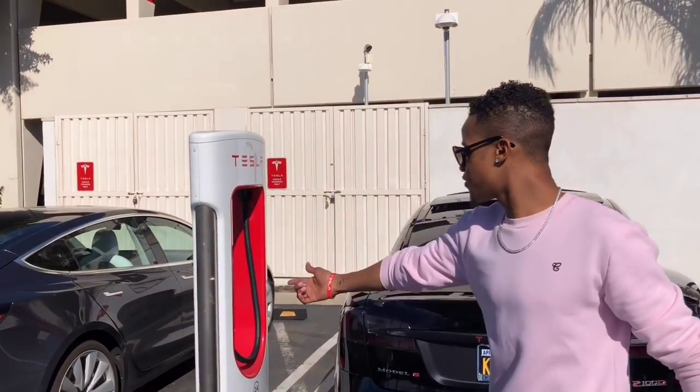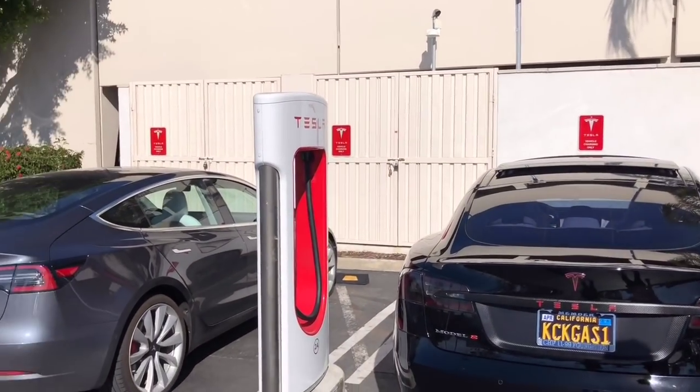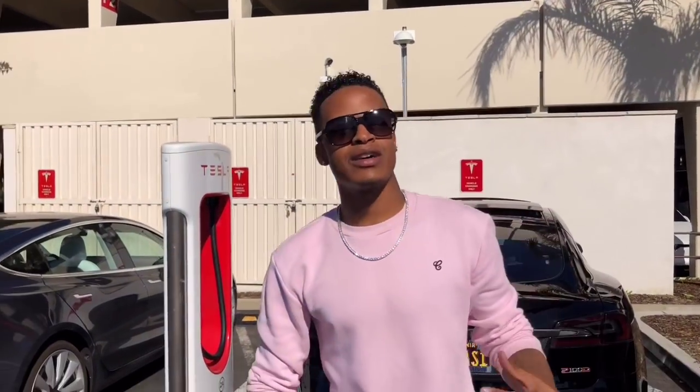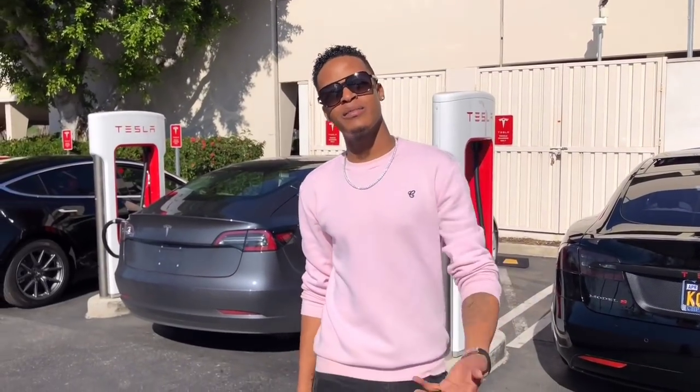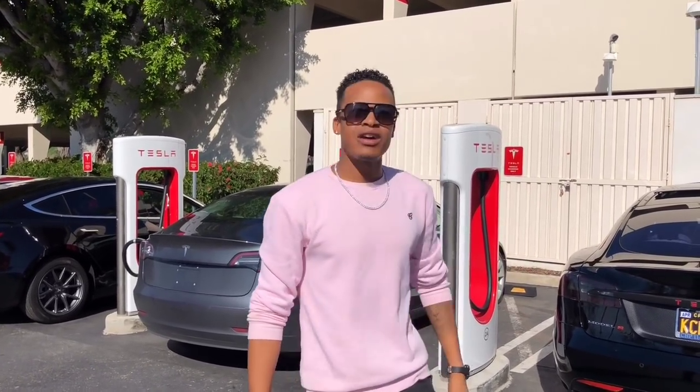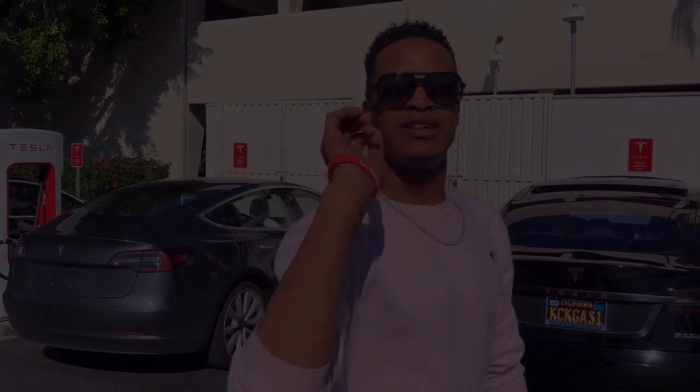We have actually a performance model here, so we're gonna see a lot of those at the track today, hopefully. And we'll be able to talk about some of the issues that you might come across when you do track your Tesla. And as soon as our car is done charging, we're gonna head there.